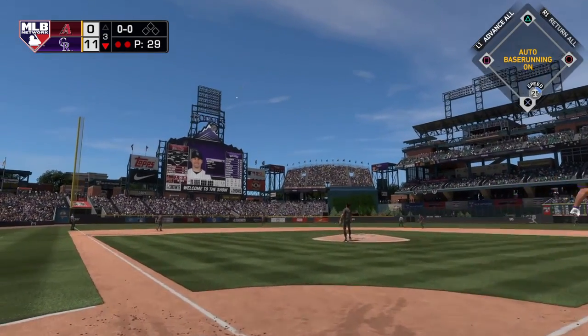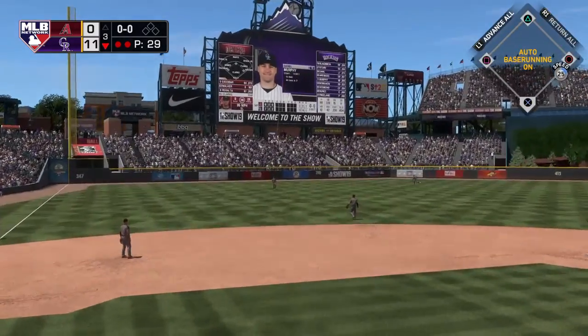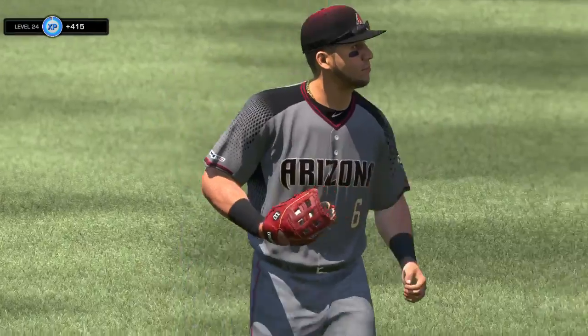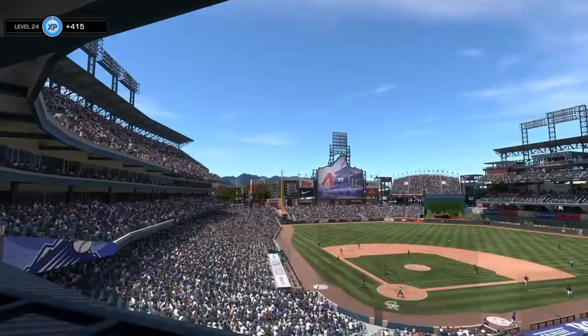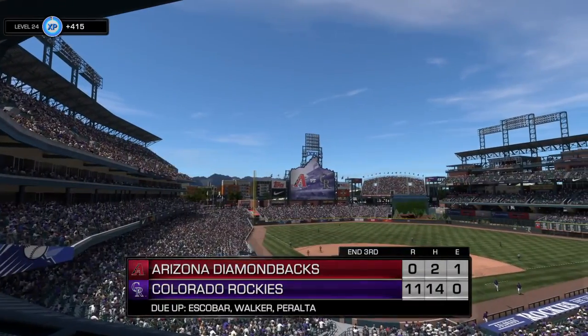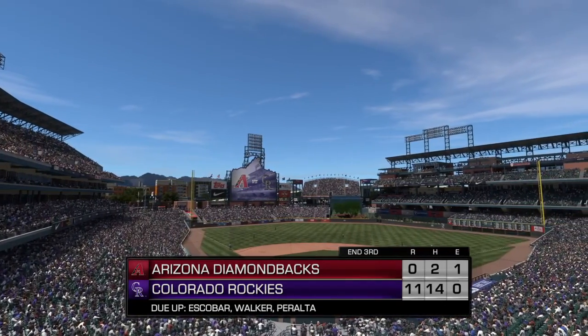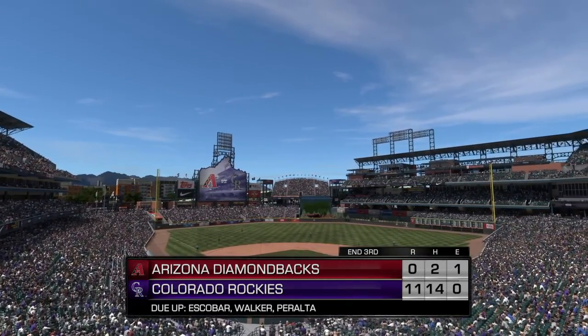Into the box now, Daniel Murphy. Peralta is under it, and he makes the catch for out number 3. So 2 runs come across here, both coming via the solo home run. On now to the top of inning number 4. Rockies lead it 11-0.